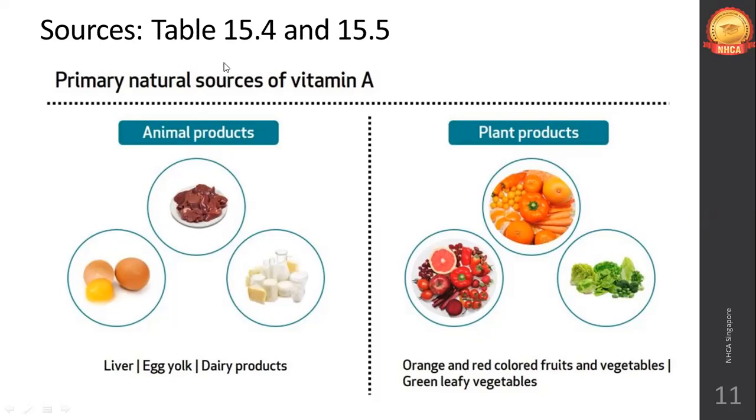So here again, I have mentioned table numbers, two tables. One table is for non-vegetarians. It's on page number 297. And for vegetarians, the plant sources, it is on page number 298. If you have the textbook with you, please go to page number 298. In two parts it is given. Total carotenoids which you will get, and per 100 gram of these servings, how much carotene you will get, it is given.